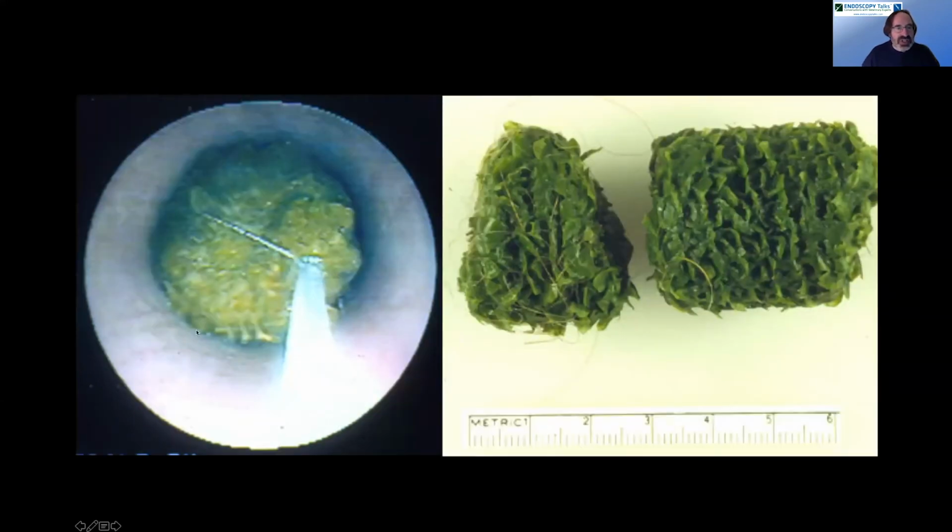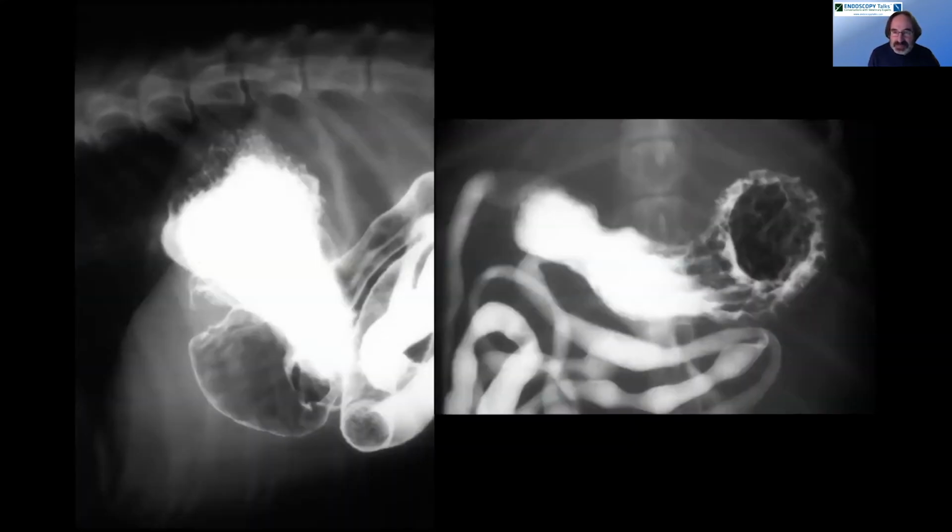And here we can see we have a 4-wire basket around, and very easy to remove these, even though they were fairly large. Why these 4 pieces did not come out with continued vomiting, I'm not sure, but I think that can be typical sometimes.